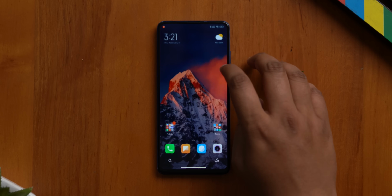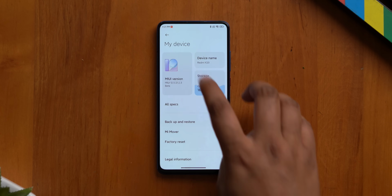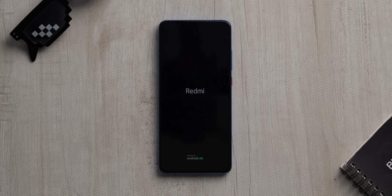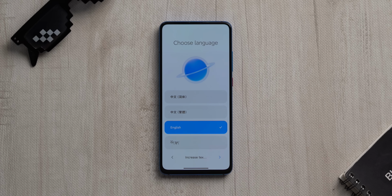So this is the Redmi K20 running MIUI 12.5, and this isn't exactly a UI overhaul or anything, but there are a lot of new UI changes to talk about. Now the first thing I noticed is a new startup animation and sound. This is it, and yeah, it's fine. Secondly, the phone setup process has these really cool animating icons that I really like.